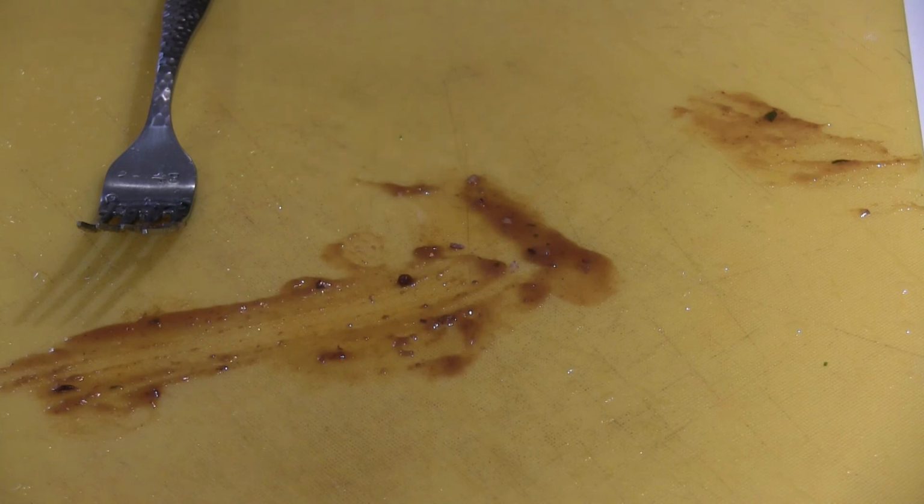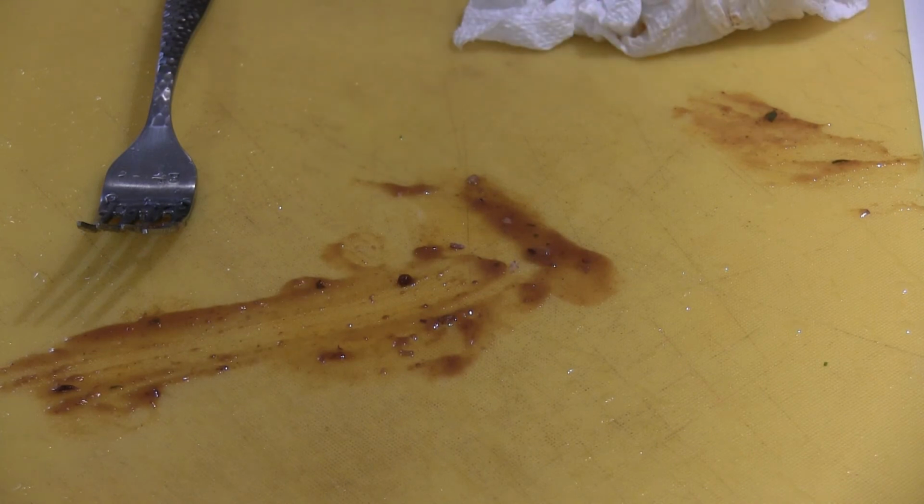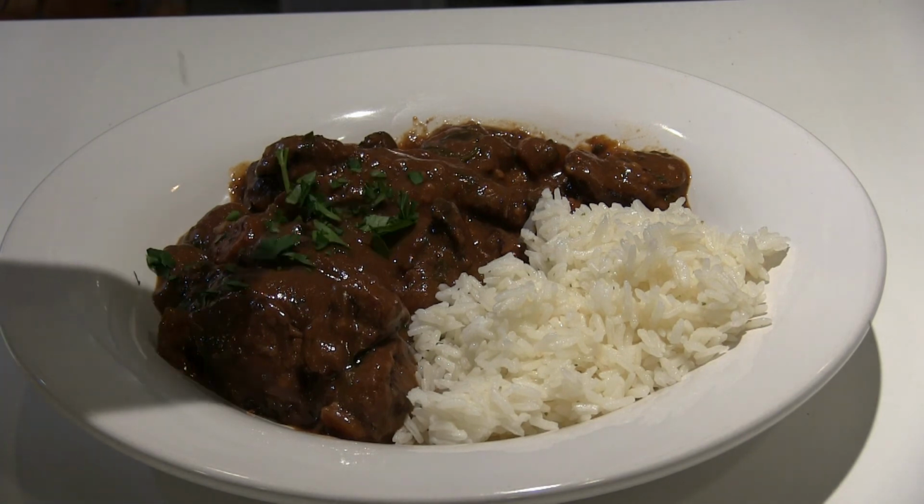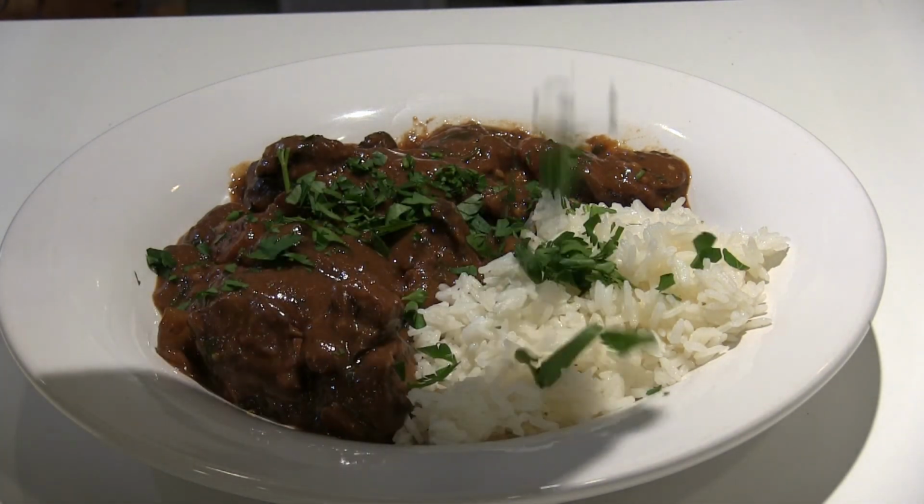Okay, the only thing left to do is to plate it. So here you go, folks. Your beef stew is served. This is rustic peasant food, so I'm not going to try to make it look too fancy. I have a little parsley here.